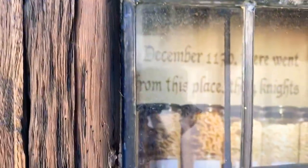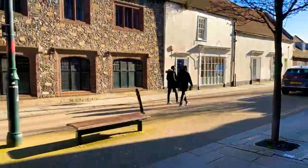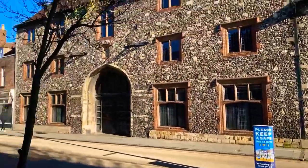It's not quite accurate because each pane of glass is individually made. The glass itself was made in Venice, and it's Venetian lattice glass, very rare and quite expensive. But it was from this building, as you can just slightly see there, the place on December the 29th, 1170, that from this place 4 knights travelled across the road there to the Archbishop of Canterbury's palace.